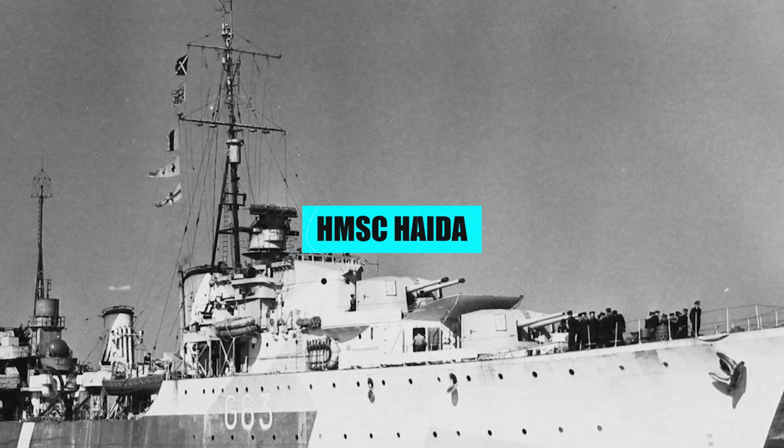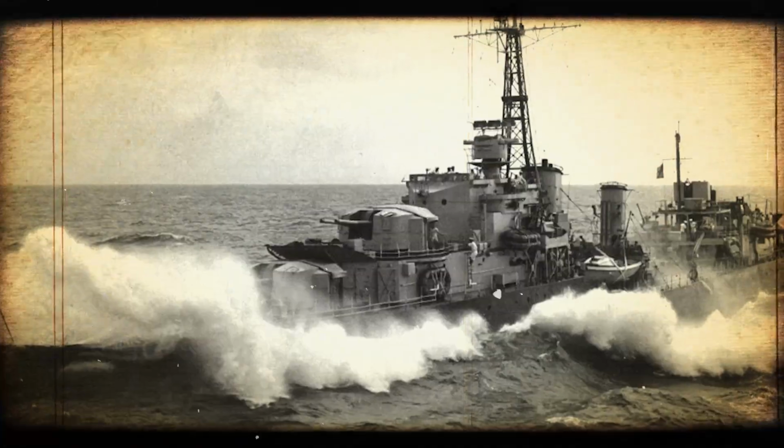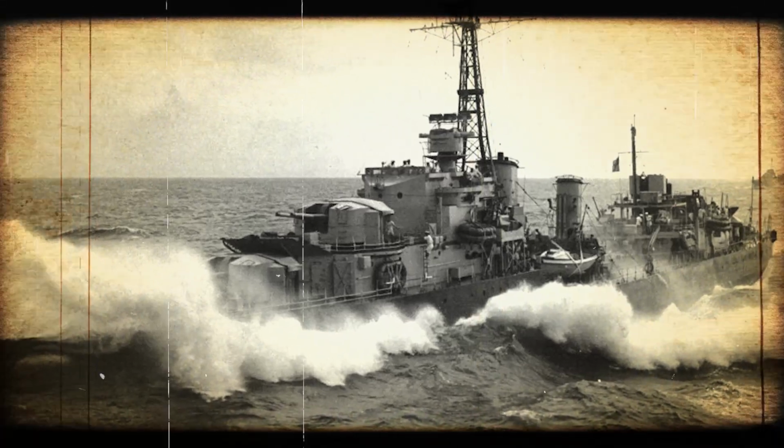I'm of course referring to the HMCS Haida, the very ship that engaged in the rescue of 44 survivors of the ill-fated Athabaskan while under fire. This was not the only achievement the Haida was known for, but more on that later. First, let's dive into the design of this legendary ship.